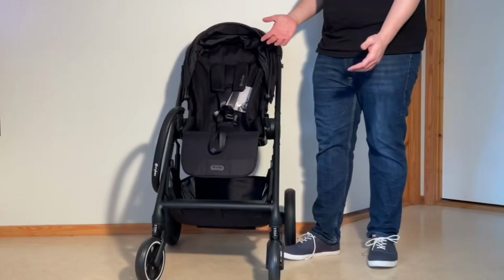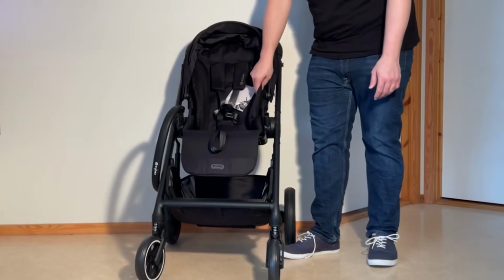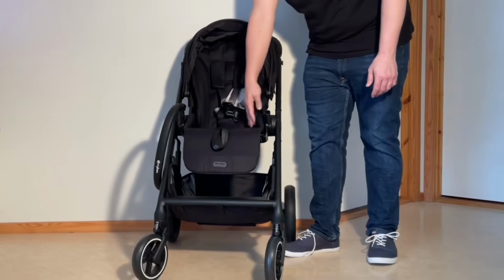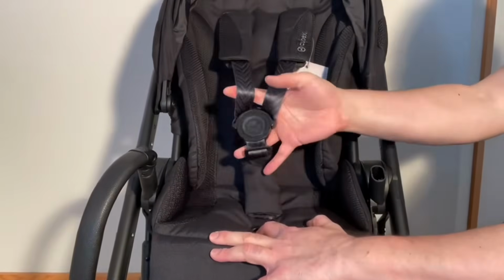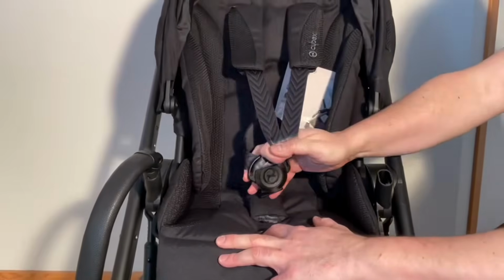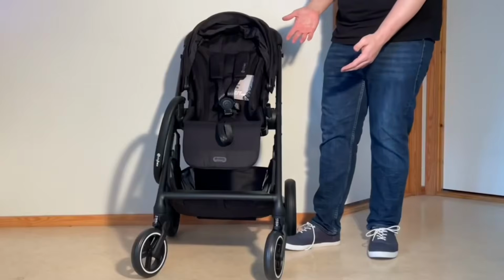As far as other aspects of the seat go, the textiles on the Balios are durable and decently padded, though do feel a little less premium than the LX's in my opinion. And while the harness also has nice features, like no-rethread shoulder strap adjustment and a one-pull tightening mechanism, it's not quite as comfortable to use as the LX's magnetic setup.